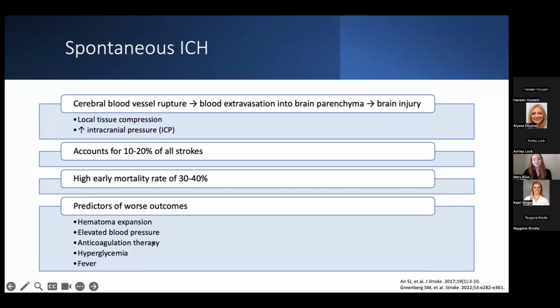Elevated blood pressure and use of anticoagulants can also worsen hematoma expansion as well as increase mortality. Hyperglycemia and fever are also associated with worse outcomes. And of note, temperature abnormalities can actually occur in up to 30% of patients. So this can be really common.